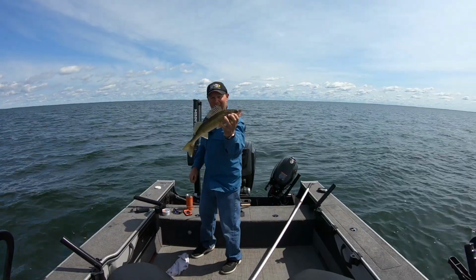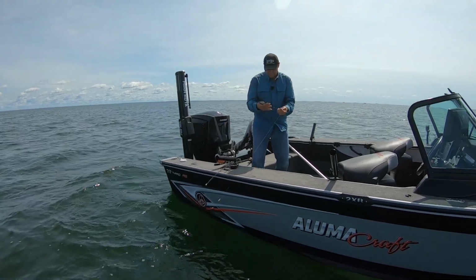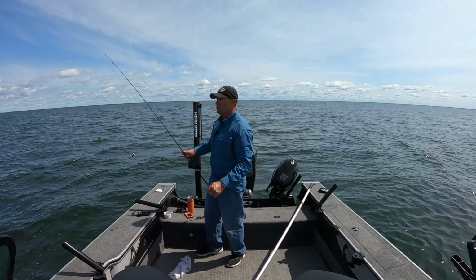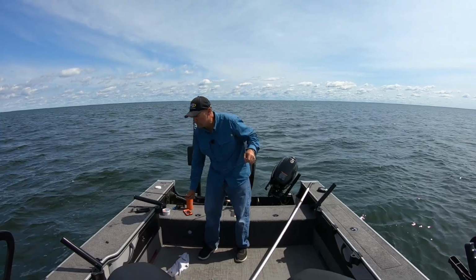There we go. Look at that, awesome walleye. That's a cool fish. Let me show you what we're using. A lot of spinners in that spinner aisle. You can go looking at crawler harnesses and spinners, and you know what? There's a lot of good products there.